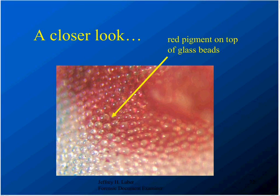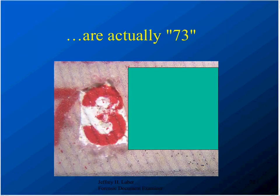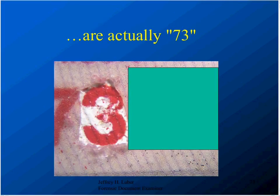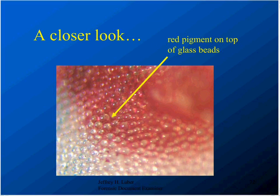These are kind of out of order here, but this is an altered driver's license. This was a driver's license that was altered, and they actually put the pigment on top of those glass beads, the reflective beads, and, using microscopy, you can visualize it. I'll go back to show you the pigment on there. It's using a microscopic analysis of the paper or whatever that document, in quotes, really is.